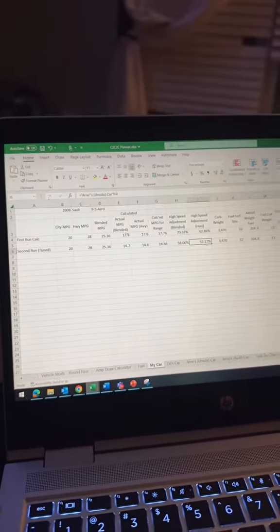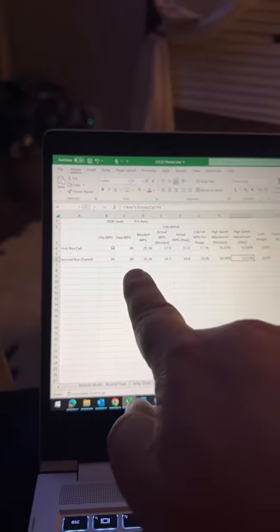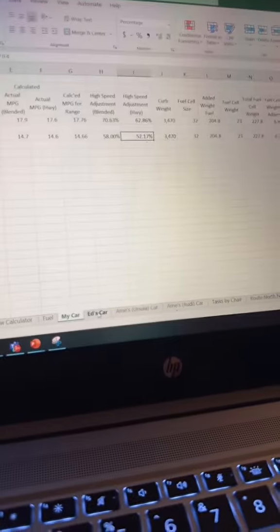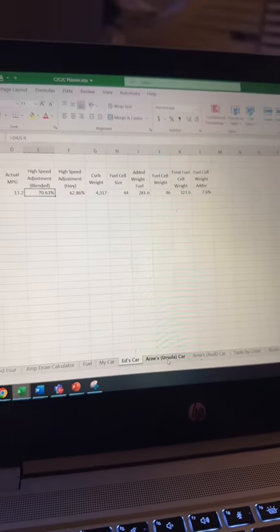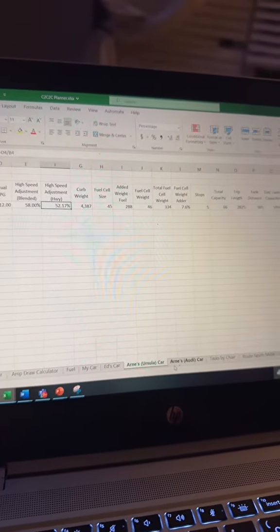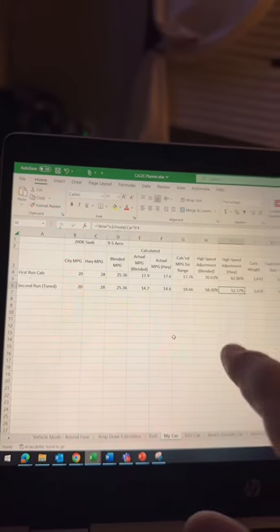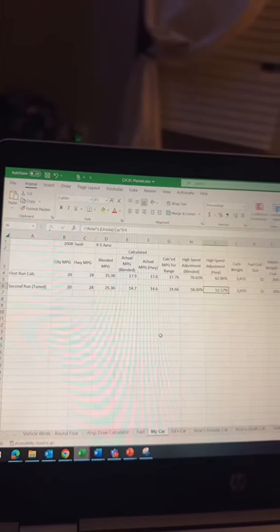Also, we had tabs for fuel, so we could calculate fuel economy based on the actual fuel economy the vehicles are rated at. And then we had high-speed adjusters, and those high-speed adjusters were based on prior Cannonball records, and we could see how those guys drove. And that allowed us to estimate what our fuel economy was going to be, so we could plan out how many fuel stops we needed and things like that along.